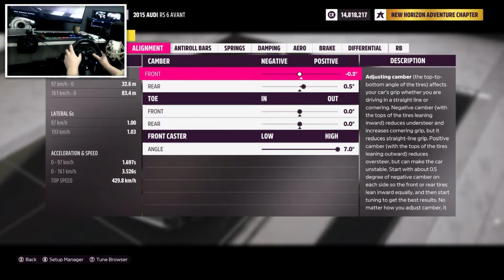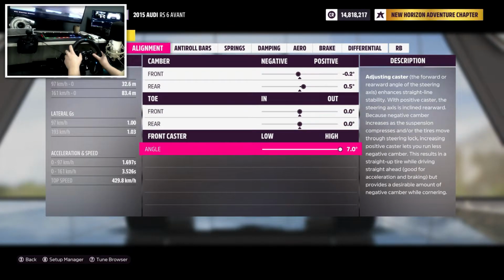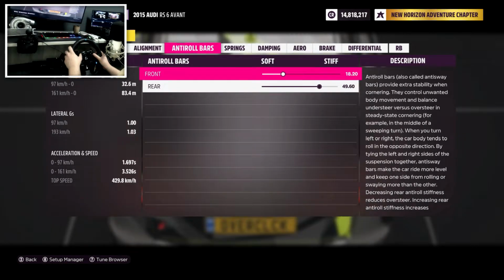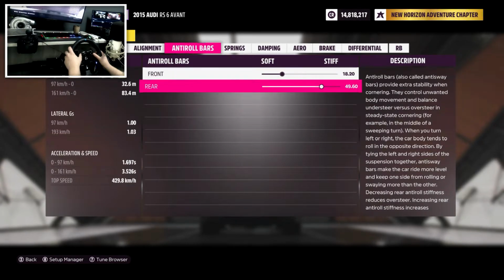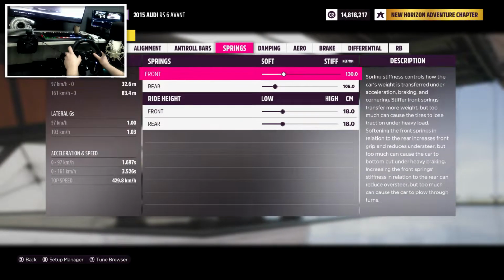Going to alignment, we got -2 in the front and positive 0.5 in the back. So 0, 0, and our angle is at 7 degrees, which is obviously high. Our anti-roll bars are basically 30% to the soft side in the front, and the rear is about 80% in the rear. Going to springs, we've got pretty soft springs in the front and the back.